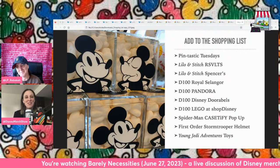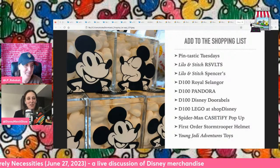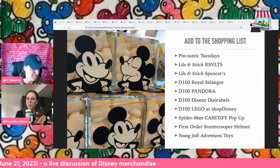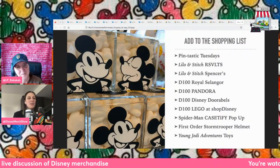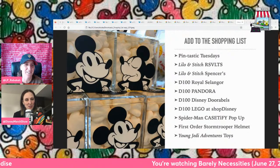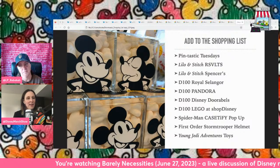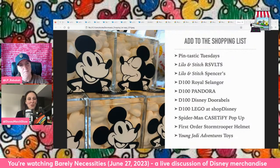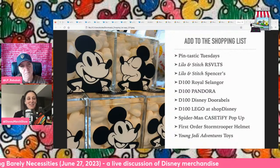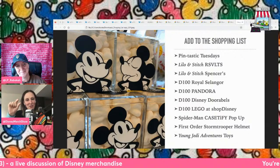Disney100 Royal Selangor figures over at Shop Disney. This has a nice platinum finish to it. There's only 4. I assume more will be coming later. There's a Donald Duck Pandora charm if you've been collecting the Disney100 Pandora. And then I think later in July, we'll be getting the next release, Disney100 Disney Doorables. And Alex has an article up about this latest wave of the little figures.